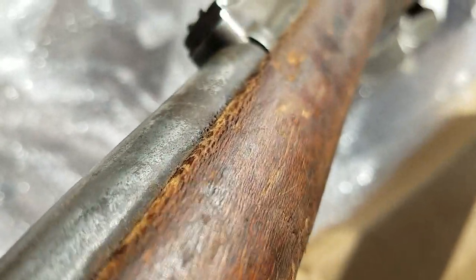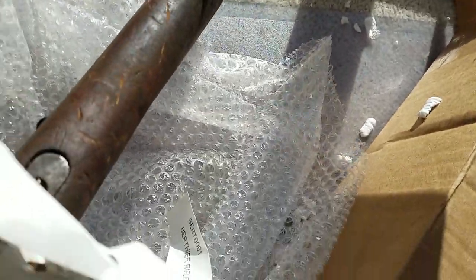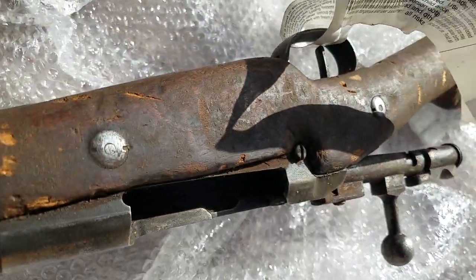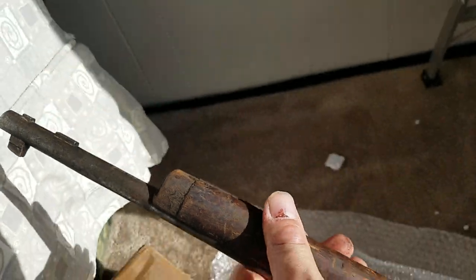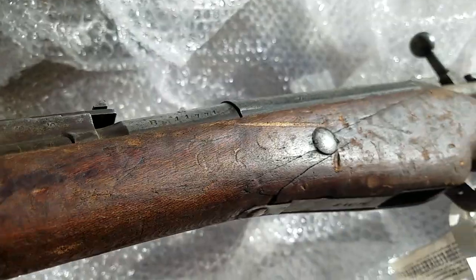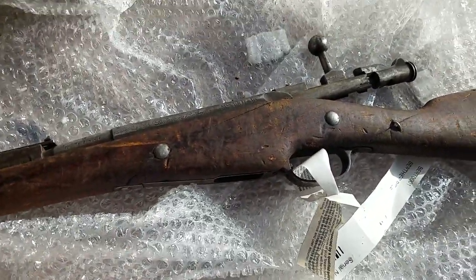Yeah, this was $400 from Royal Tiger Imports, and they warned in the ad that the stock would be messed up, parts might be missing, etc. So, I mean, can't really complain about anything here. It's definitely been through at least one world war.